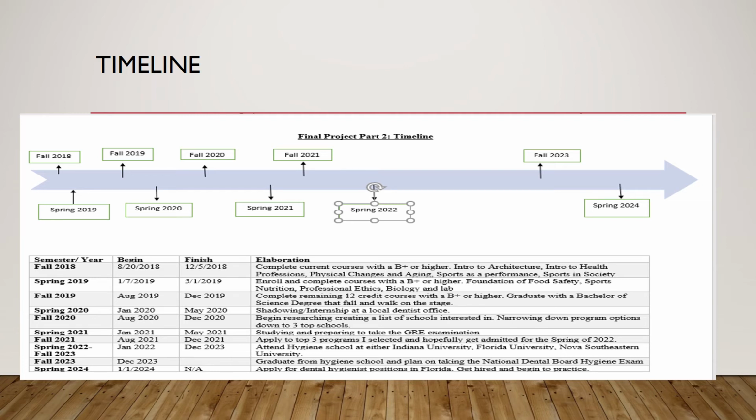From the spring of 2022 to the fall of 2023, I will attend dental hygiene school, either University of Indiana, Florida University, or Nova University. In the fall of 2023, I will graduate from hygiene school and plan on taking the National Board examination. In the spring of 2024, I will start applying for dental hygiene positions in Florida and begin to practice.